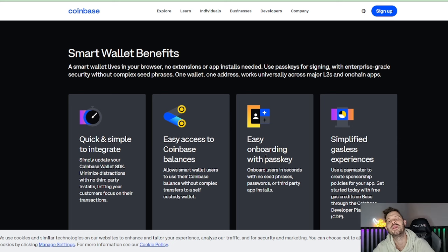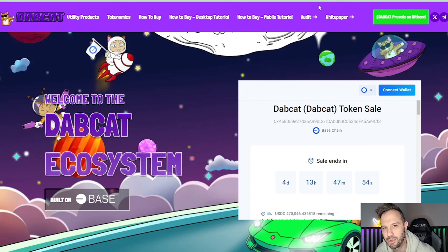But DabCat is being built on the Base network. So if tens of thousands, hundreds of thousands, or millions of users begin flocking over to the Base network because of everything that Coinbase is building, I mean, you guys could see these little Base tokens rip higher. And then, of course, that 100x that we touted at the beginning of the video here would be an absolute possibility. I mean, think about it, guys. Isn't there like 90 million users on Coinbase? If all of them began to trade on the Base network, it would explode, and token values like DabCat here would explode as well.